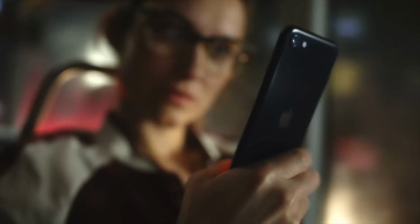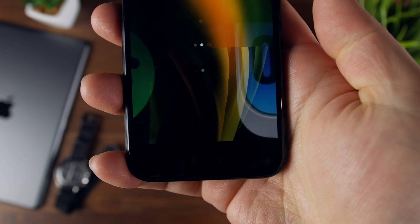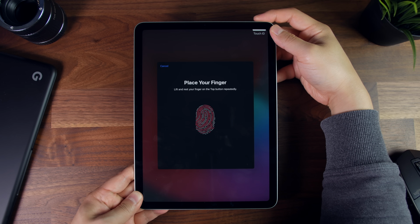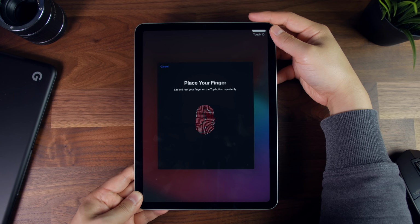The new iPhone SE is also using Apple's dated Touch ID system. It's always been a good piece of hardware that works really well, but it does force you to have that big chin, and it may have been too much to ask for Face ID on what's supposed to be a budget device, but it would have been great if Apple implemented their new home button Touch ID system that's used on the iPad Airs.